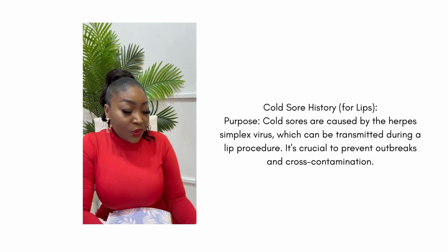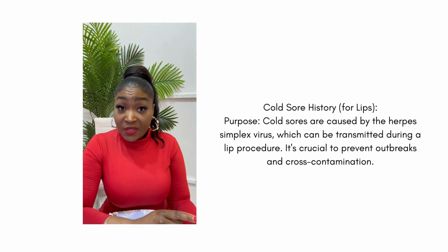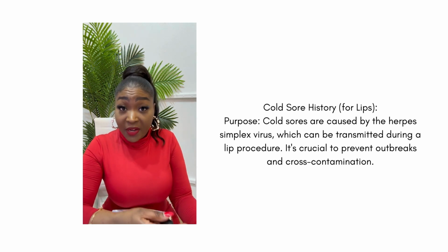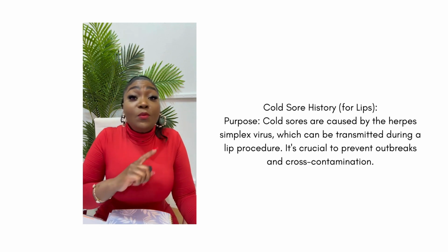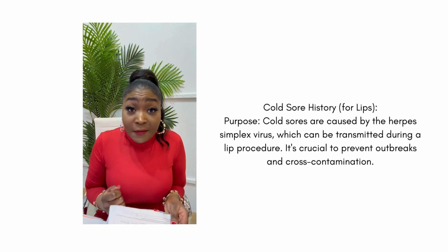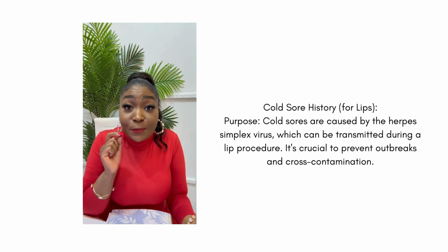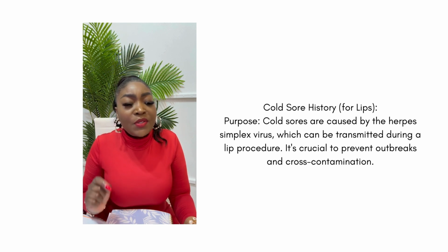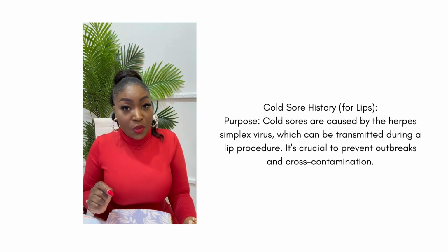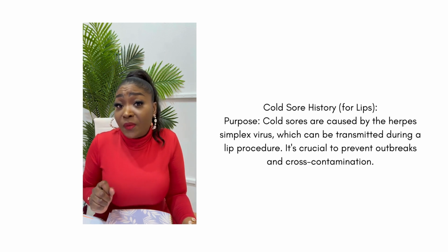Have you ever had a cold sore, fever blister, or canker sore? This is really important. With cold sores, herpes simplex virus, if someone has ever had one of these in their whole entire life, and we break into their lips especially, they are going to have a flare-up 2 to 3 days later, and they're going to be calling you saying, hey, what's going on with my lip?